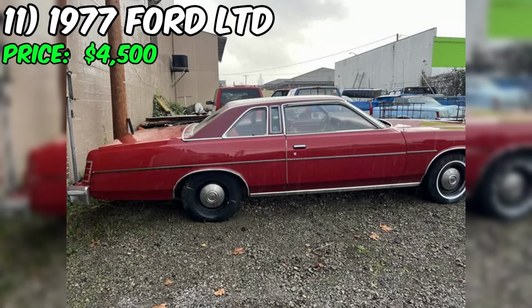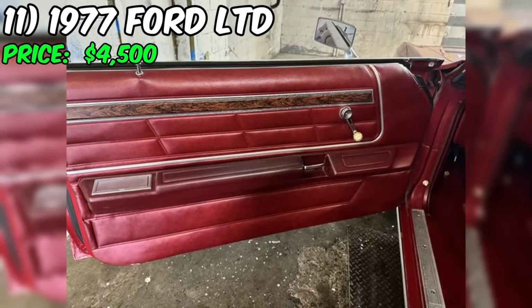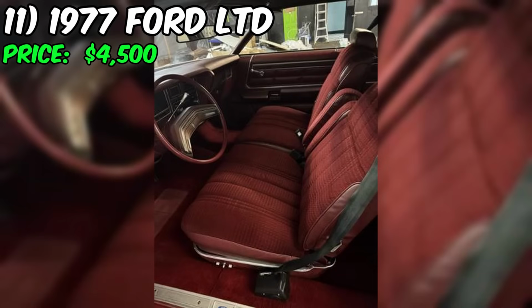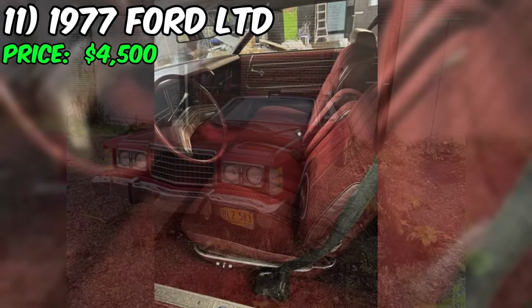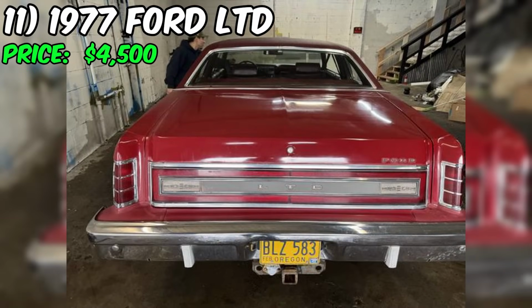The seller mentions that this LTD would be an easy restoration, and I couldn't agree more. With such low miles and original components, this car is a prime candidate for a full restoration. Imagine the looks you'd get cruising down the street in a beautifully restored 1977 Ford LTD. Of course, as with any classic car purchase, it's important to do your due diligence before making an offer. While the seller describes this LTD as being in excellent shape, it's always a good idea to get a professional inspection to check for any hidden issues or damage.